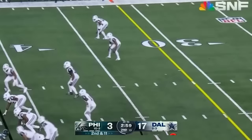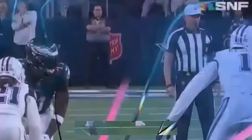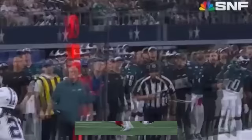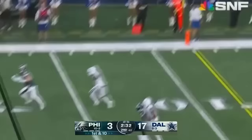Second and 11. Here comes the pressure. It's picked up for A.J. Brown. Back shoulder, got it at the 19-yard line. Big man, strong hands, gain of 23 to A.J. That is a world-class battle going on the outside. A.J. Brown has been incredible this season. Over 1,100 yards receiving. And you saw Stephon Gilmore win the first battle on a back shoulder. Now it's 1-1.